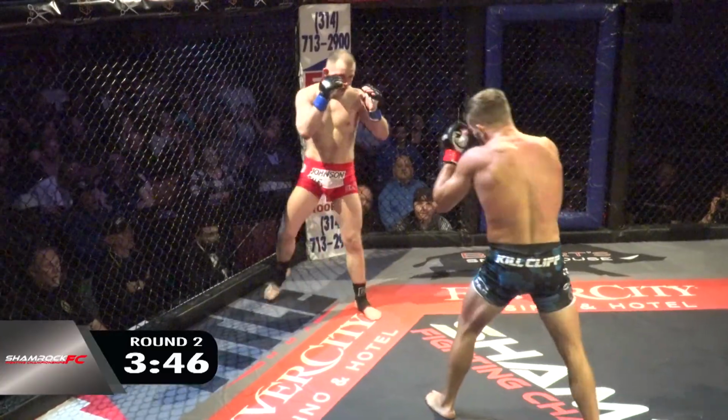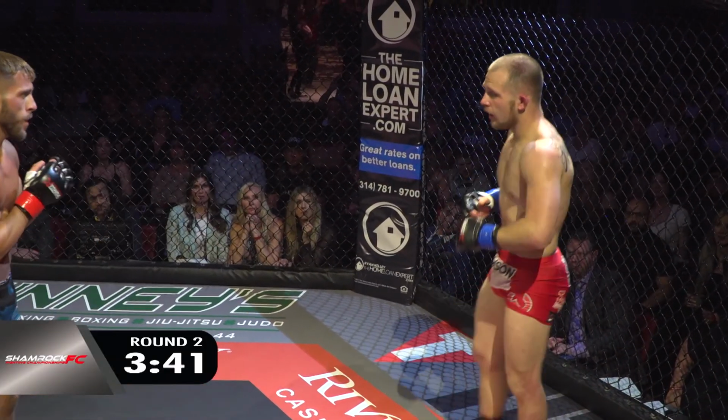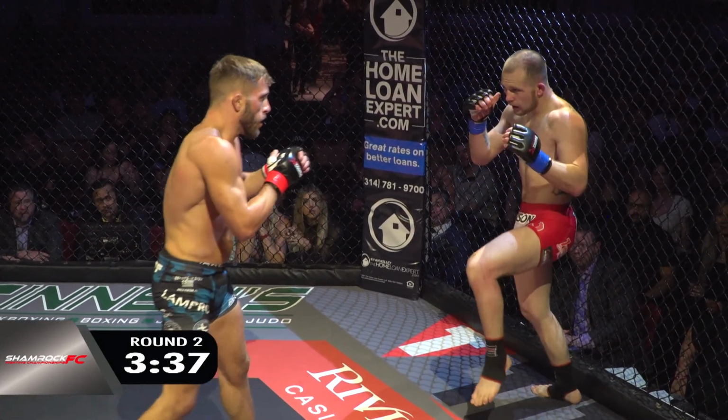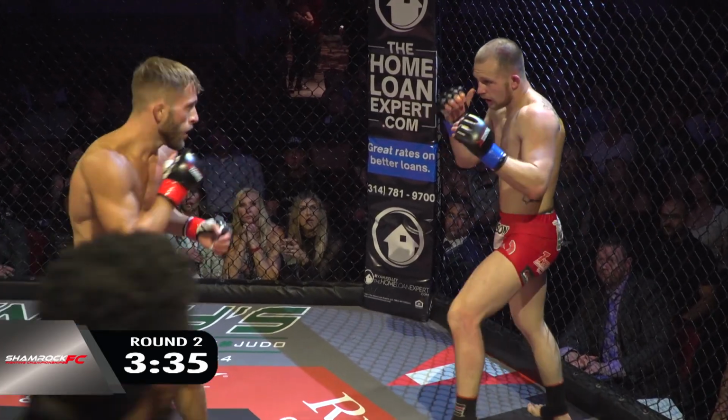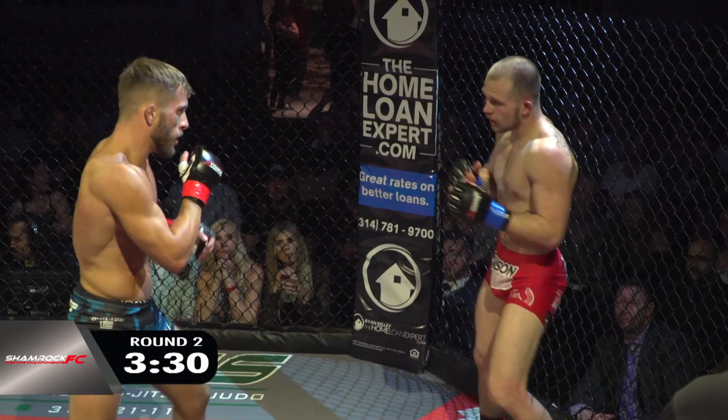Little 1-2 inside leg kick there by Caniglia. That's what he needs to do. He's got to start throwing the combos. Didn't seem to phase Dustin, though. He's just standing right in front of him. Feints that push kick there. Again, just showing him, hey, I'm ready. If you want to go for the shot, I'll hit you with that uppercut.